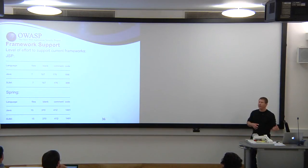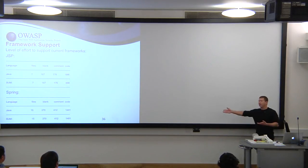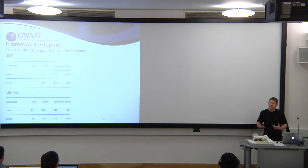It's been designed so that if your organization has a custom framework, which we see in a lot of places, it's a little bit of a development project to add support. But as long as there's an algorithmic way to take source code and say this source code is going to look like this when it hits the server, it can be extended.